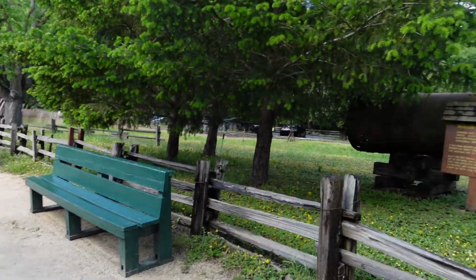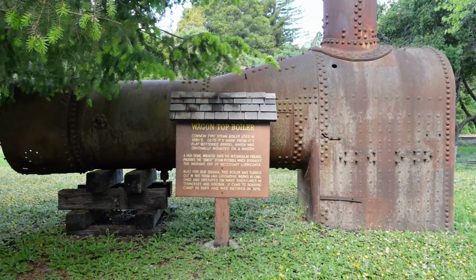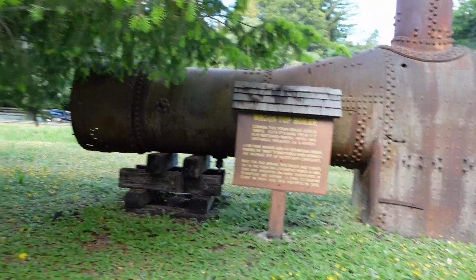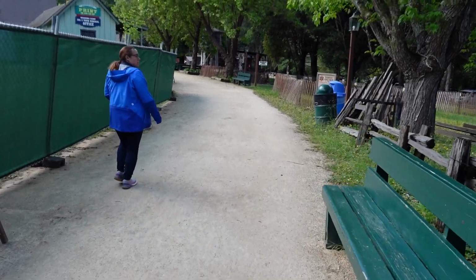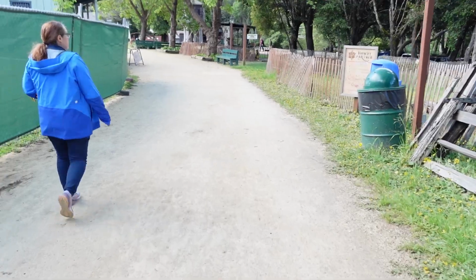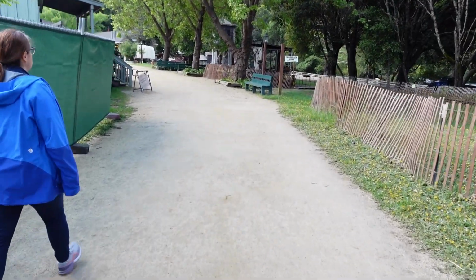Got some cool lawn art here. It's a wagon top boiler. Apparently it's a common type of steam boiler, and it's huge. Continuing on. It is quite a little bit of a walk to get from the parking lot to the train area. They do say on the website it's like a 5-minute walk, but it's a nice, cute walk. Very enjoyable, but definitely give yourself a moment to get here.